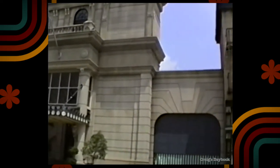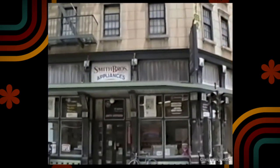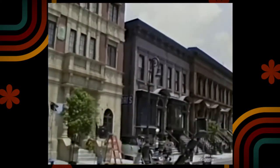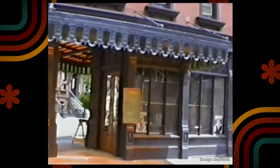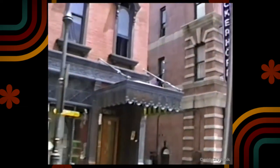Now, with just the right props and set dressings, if we were to change the signs on the buildings, maybe change the street lamps and the stoplights, and add different street signs, we could make these buildings and streets appear to be just about any large city at any given time period throughout history, all the way from the 1920s all the way up to the present day.